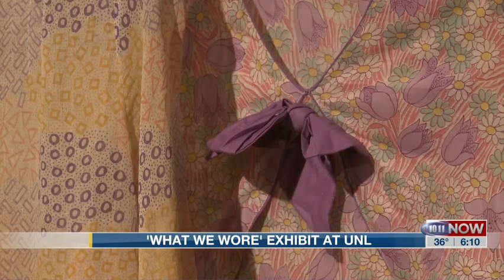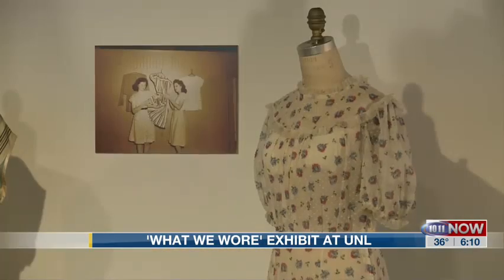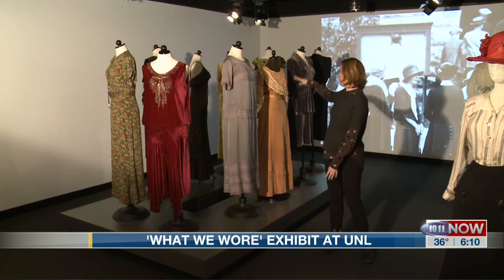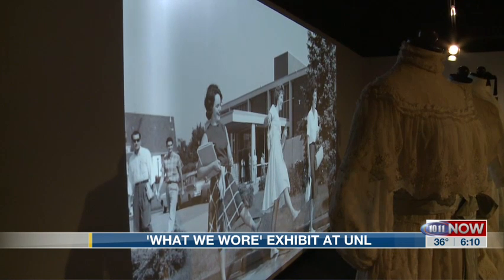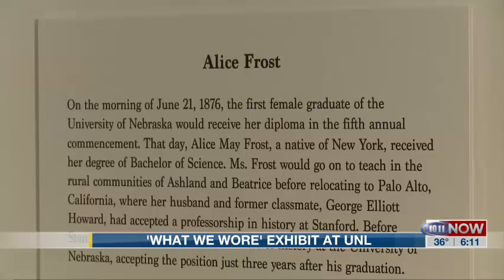What We Wore features examples of college women's dress and links them to key markers of women's standing in the university's history. So this collection of garments here range in date from about 1910 through the 1940s. And they're really looking at the social life of the college girl, which was really important, especially after the turn of the 20th century. This silk gown is representative of what the first female graduate of UNL may have worn way back in 1876. Her name, by the way, was Alice Frost.